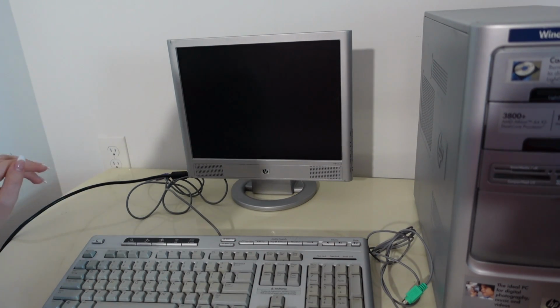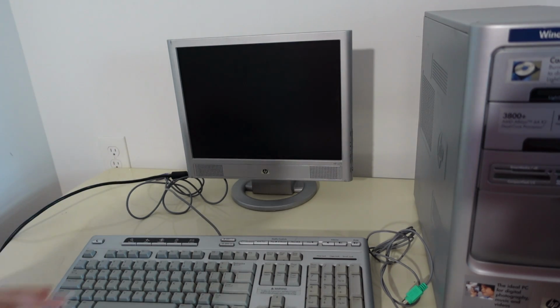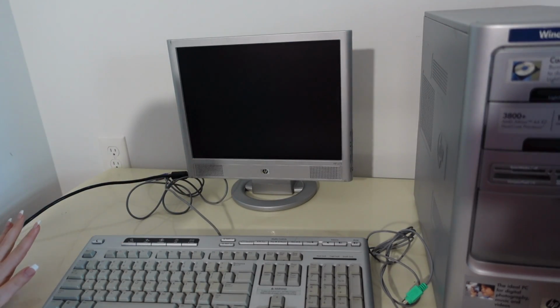I know it's Windows Vista, but it's still beautiful, and I also really like, just in general, this is like a very futuristic, like Frutiger Aero type of style.